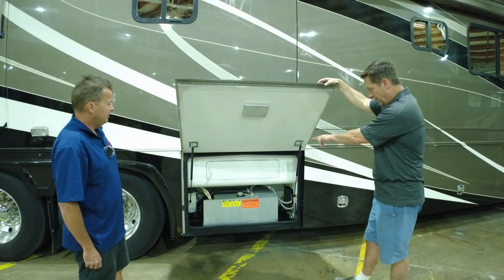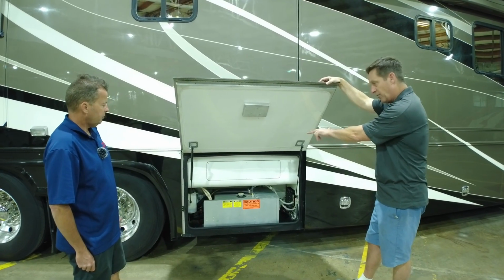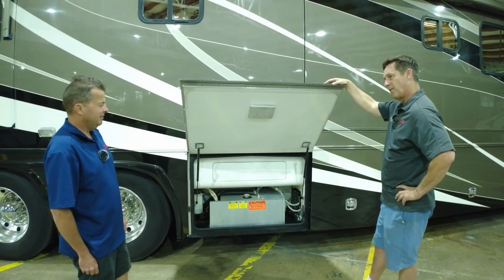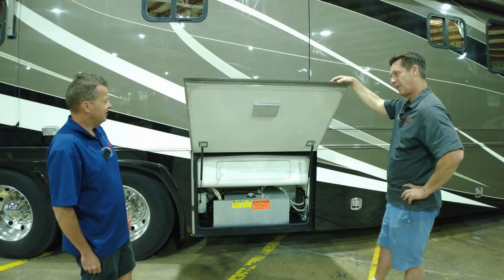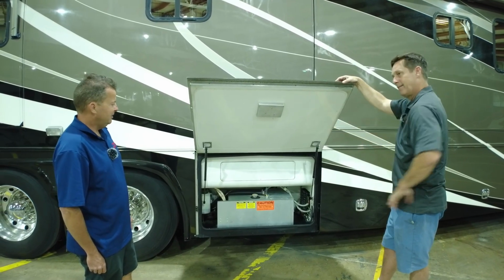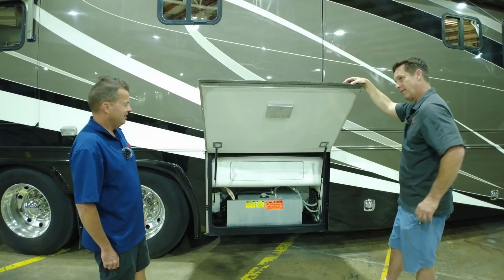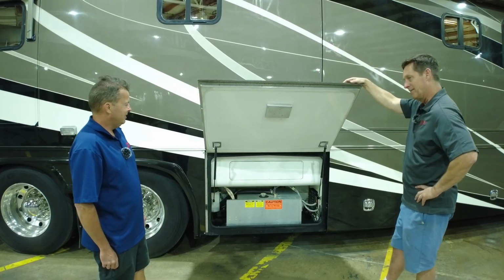Fresh water on the bottom, 95 gallons, black and gray, 65 and 45. So 65 gray, 45 black. A little access right here to the rinse kit. Just in case you want to see. Actually, they're not clear, they're actually gray.